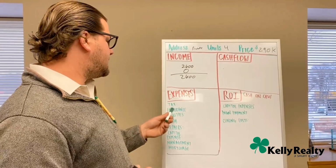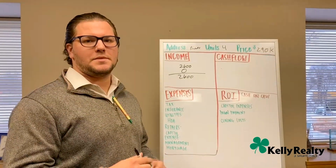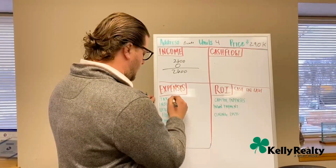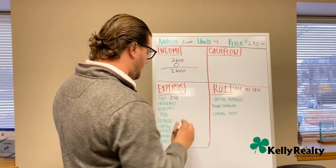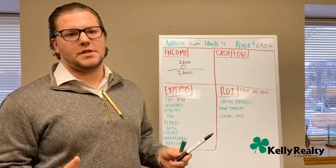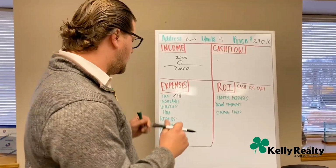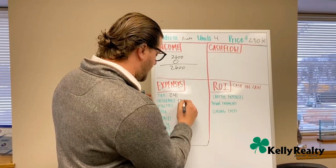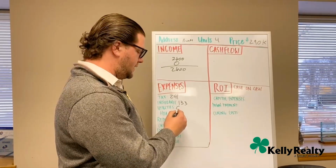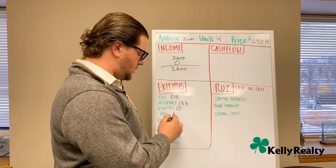I got the expenses from doing some calculations. For taxes, I went to the assessor's website and took the total tax amount divided by 12, and it's $241 a month. For insurance, I used $1,600 a year. I think that's a good estimate for this type of property. That comes out to $133 a month. The utilities are paid by the tenant, so there's no expense for the owner, and the property is not in an HOA.